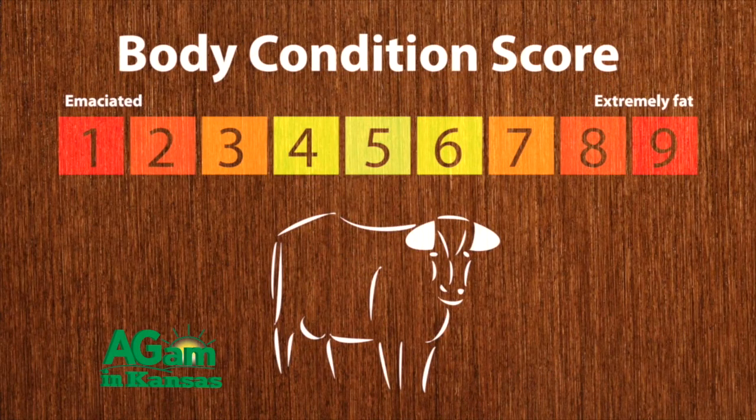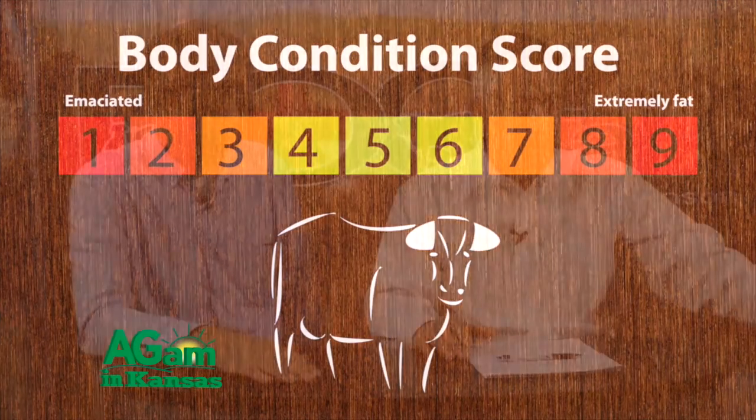The body condition score, I say it's the closest thing we've got to a dipstick for checking on the energy status of that cow. Simply looking at her for a few seconds gives you the answer. And when you're out there and you're having your cows pregged, most veterinarians are pretty good at body condition score. While they're palpating the cow, they're over the top of that back. They can tell you what they're seeing in body condition score.